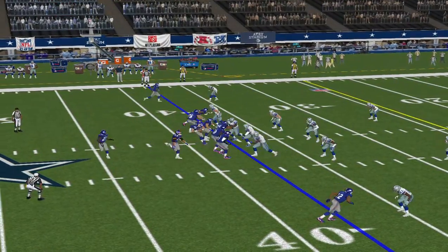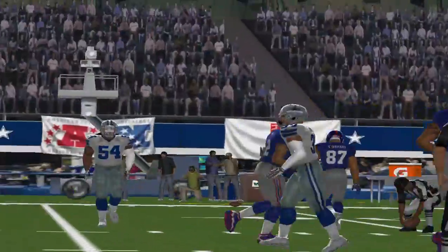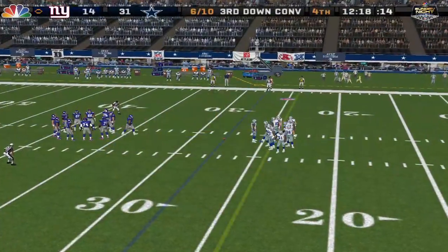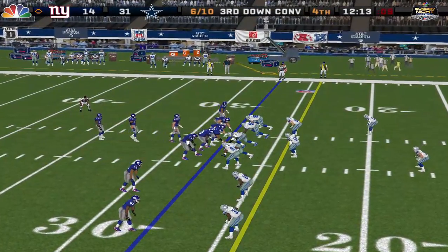Here we go. The Cowboys line up in a 4-3. With the pass, he hits his receiver. Shepard makes the catch but doesn't get very far. And that's the mark of a solid defense. They close in on you in a hurry, and they don't miss tackles.